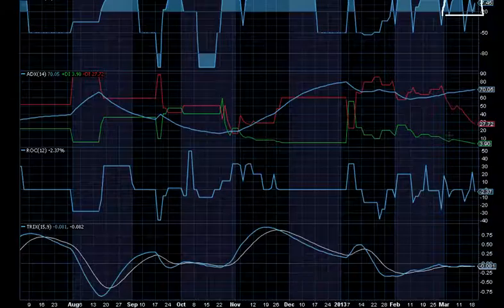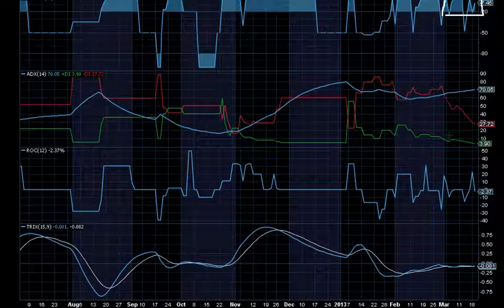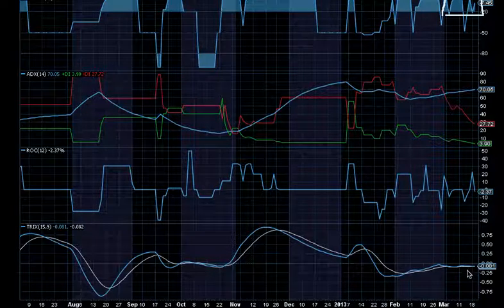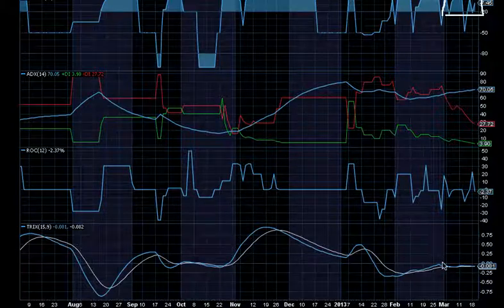And the final indicator I really want to talk about today is the TRIX indicator, which is again kind of like the MACD in terms of being a short-term momentum indicator, where we flattened out here and we're looking to curl back up in my opinion soon and cross over again bullishly.